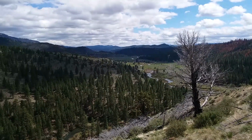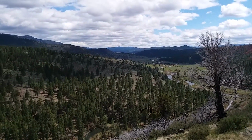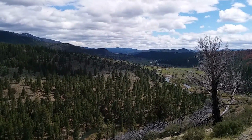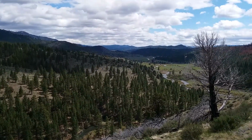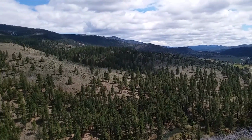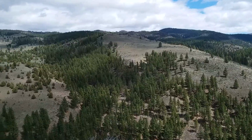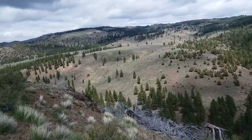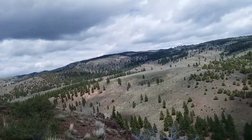Like we said, we're just a few minutes outside of the town of Paisley in southern Oregon, south central Oregon. This river winds its way out of the mountains, through valleys, and along all these incredible open meadows and sage savannas and grasses. Across the hillside here across from us is a combination of two trails, the Fremont National Recreation Trail and the Oregon Timber Trail.